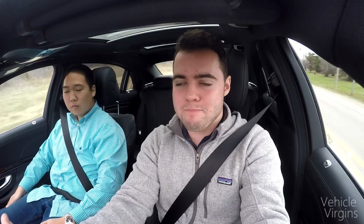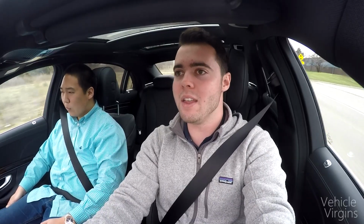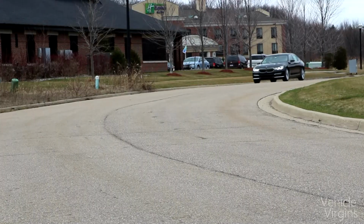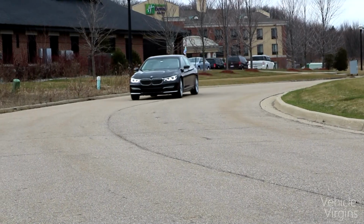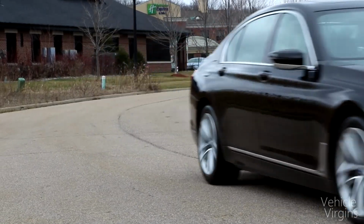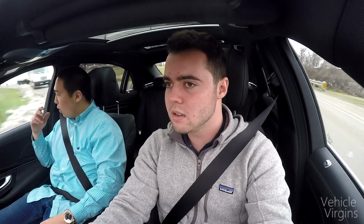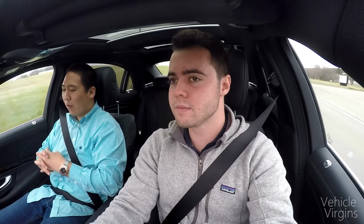I think it's hard to say which one I like more. I don't think either one is better than the other, to be honest. They perform about the same, with similar gas mileage. They do luxury in kind of different ways. It really depends on the type of car you would want.